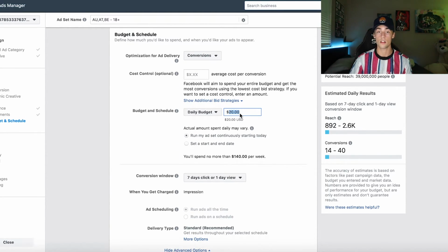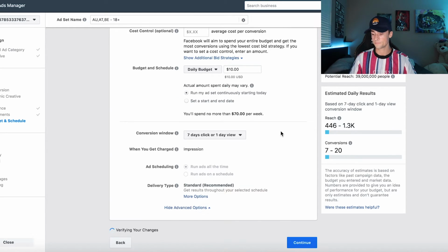Daily budget, now this is all up to you. You could have $5 a day, you could have $10 a day, you could have $1,000 a day. If you're testing a product, I would suggest $5 to $10 a day. You can do 20 if you have the budget, but $10 a day is a good medium because with $10 a day, you'll be able to know exactly if that product is a winner or not within a day or two. So I'm gonna do $10 a day for this one ad set.